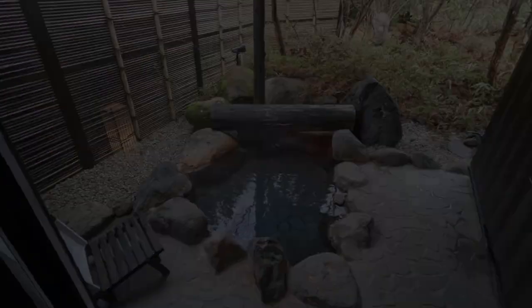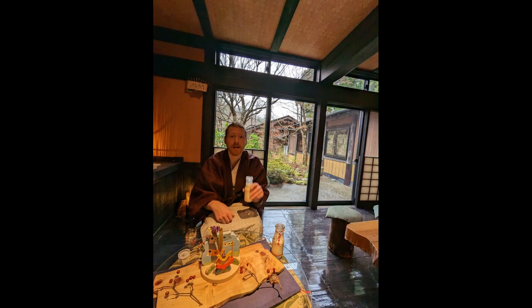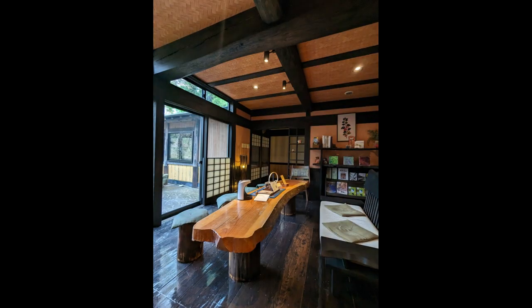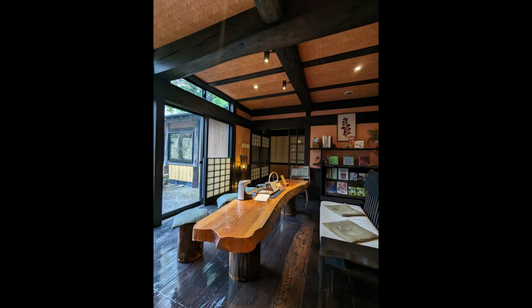There's a tradition of some sort about drinking milk after you get out of a hot spring, so the Ryokan offered a milk that you could just pick up from the front desk, and then you could sit in this public resting area while you were drinking it. The reason you're getting mostly photos here is because this is a semi-private space, and we didn't want to be filming other guests in it.